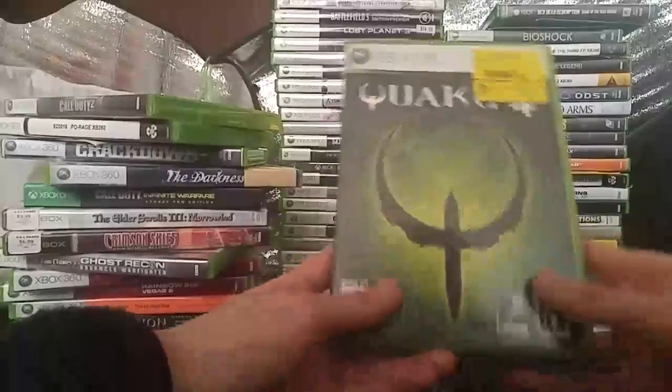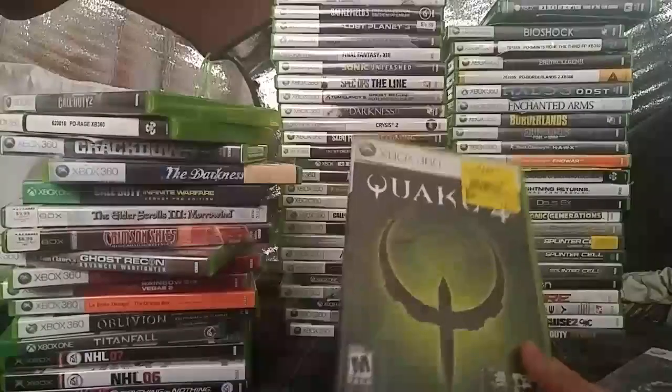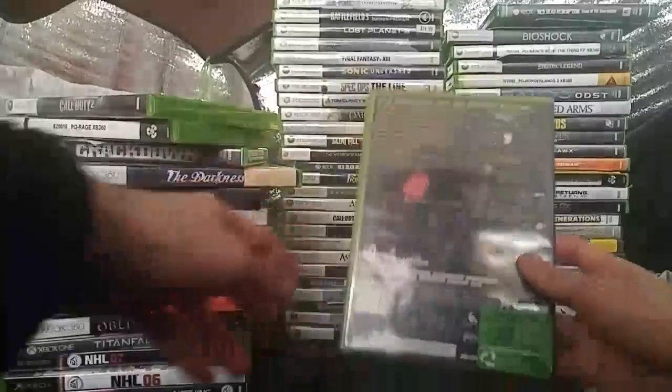Quake 4, now this is not actually compatible with the Xbox One. I was really hoping they would add it, but they didn't. But as you can see on the back, it also comes with Quake 2 as a bonus.